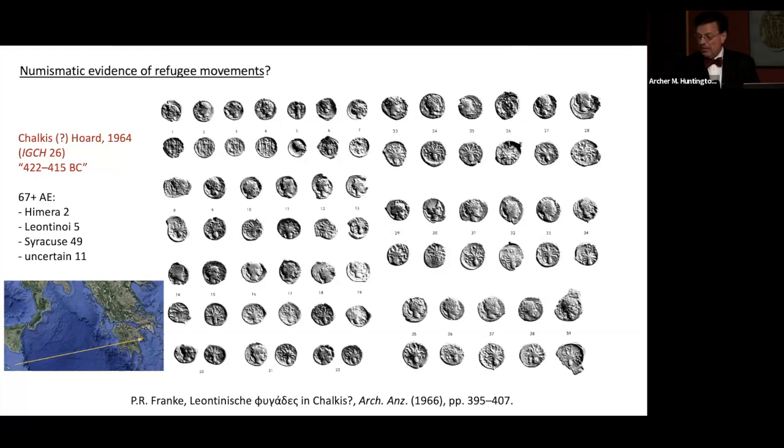In 405, the polis Leontinoi was re-established, even if for a short time. Thus, Franke's hoard might tell us a story about a Greek merchant or seaman who realized that he still had bronze coins in his pocket that were worth nothing in his home area, and so he got rid of them.